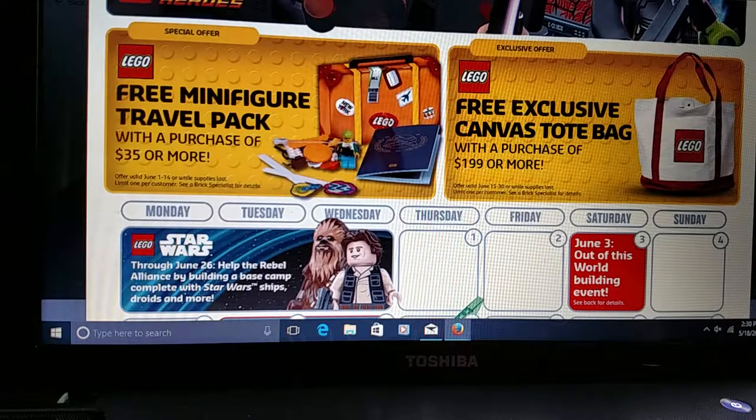Looks like you get a minifig passport, maybe a case, and I'm really not sure what the other little pieces are. But, hey, if you're going to be ordering $35 anyway, why not jump in on it and get it? Be good to have the minifig. Looks like the minifig has a little camera.